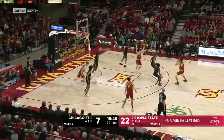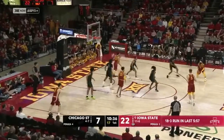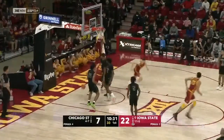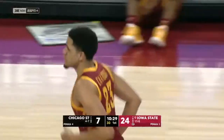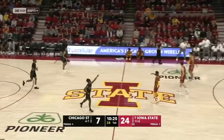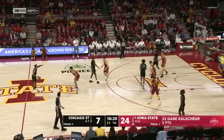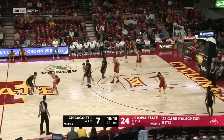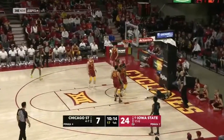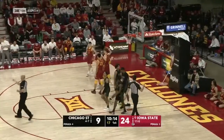Another zone look for Chicago State. Kalsher in the paint, out to Jackson. Now Enaruna with the left hand again. Four in a row for Enaruna. Good to see him get it going a little bit. He's had some shots around the basket the last couple of games go in and out, and I think Tristan has a lot of talent. When he starts to get that confidence going, you see the lights come on for him and you see a different side of him. I would love to see him have a nice performance tonight and carry that on into Baylor.